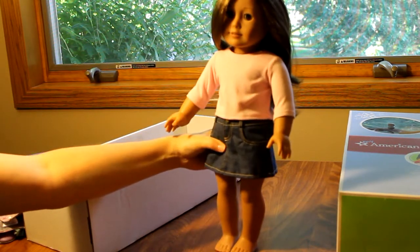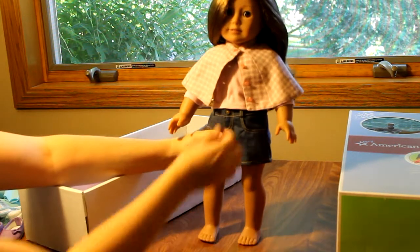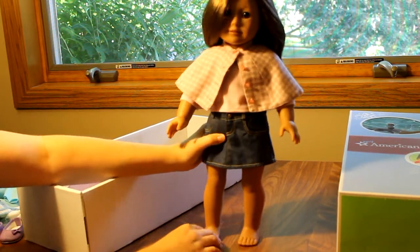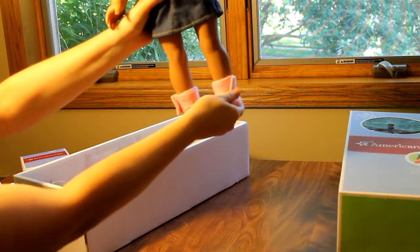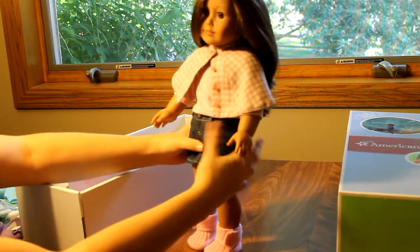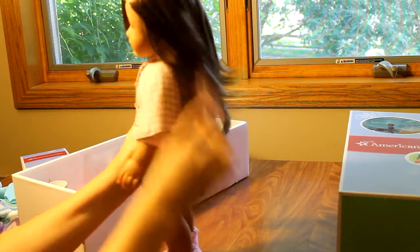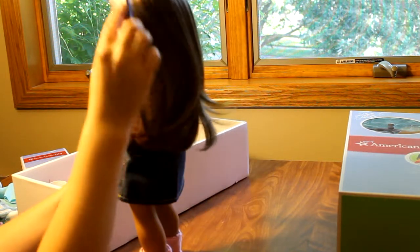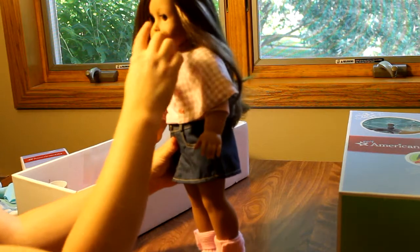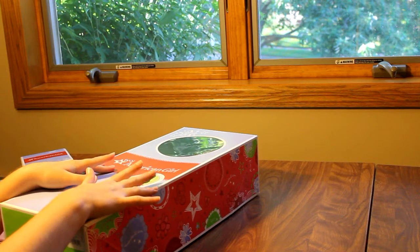A plain pink 3/4 sleeve shirt. I'm putting the cape on from one of the school outfits. Alright, and here are some Bitty Baby boots from the Bitty Baby Mix and Match collection. So there is Brooklyn. Her hair is really nice. I'm really impressed with this wig. She's actually in better condition than my old Brooklyn. Thank you, Brooklyn.